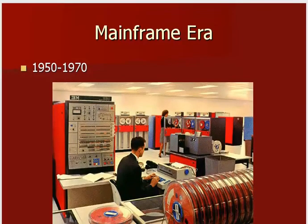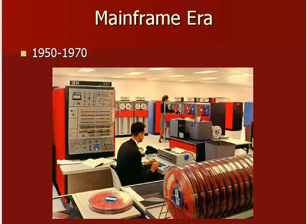Let's talk about mainframes. There's a period of computing history called the mainframe era. It lasts largely from 1950 to 1970.